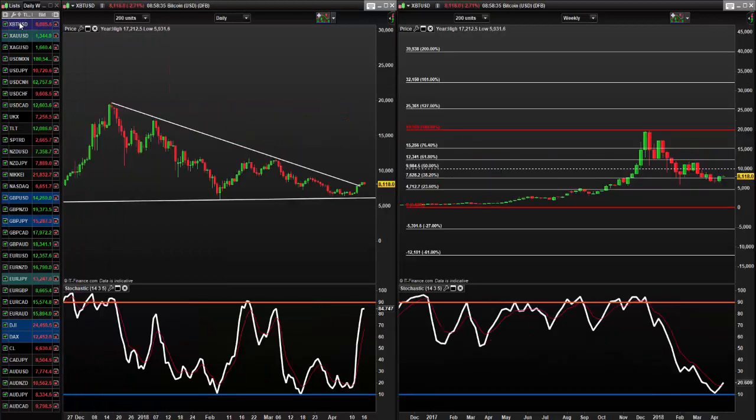Bitcoin, big push on Thursday. It looks to me as if we want to come right back to 73. We had a little breakout up here and then fell right off. It's a decent weekly, but I'm not convinced it's found a bottom.